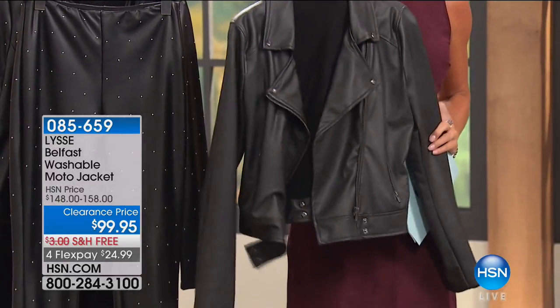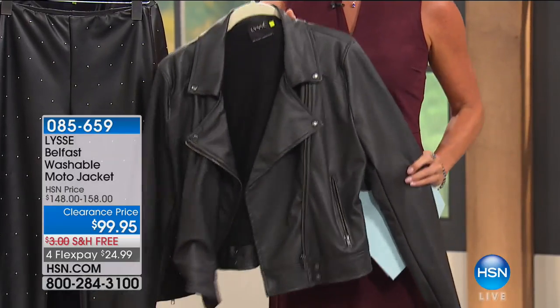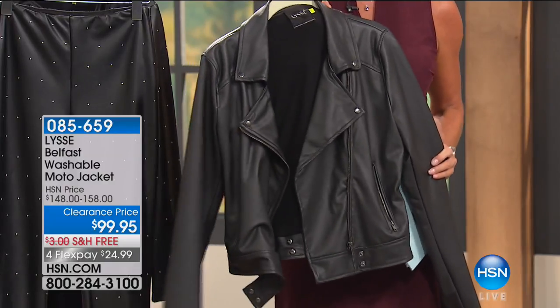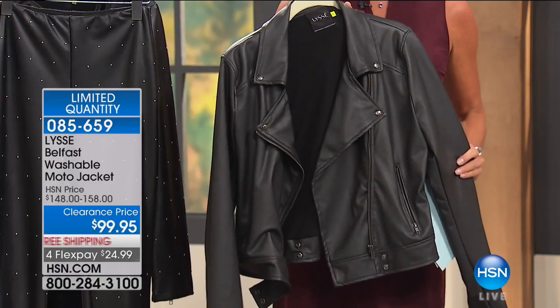So that is gonna be coming up for you if you own this jacket. They call this the LYSSE signature jacket for all their employees. So if that doesn't just pretty much sum up how popular and fabulous this jacket is, and what a treat to have it available tonight at $99.95.